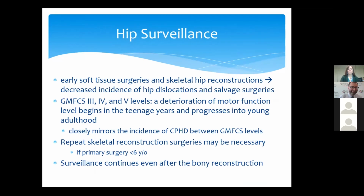So why is hip surveillance important? For every screening tool, there needs to be a good treatment or a good reason to screen early, to intervene early and prevent worsening disease. And hip surveillance is one of those screenings that actually makes a difference, because early soft tissue surgeries and skeletal hip reconstructions decrease the incidence of hip dislocations and salvage surgeries that have to be done when the procedure is harder, the kid's older, it's harder to bounce back, etc. The GMFCS 3s through 5s can experience a deterioration of motor function that begins in the teenage years and progresses into young adulthood. And we see this in our clinics frequently, which also closely mirrors the incidence of CP hip dislocations along the GMFCS levels.